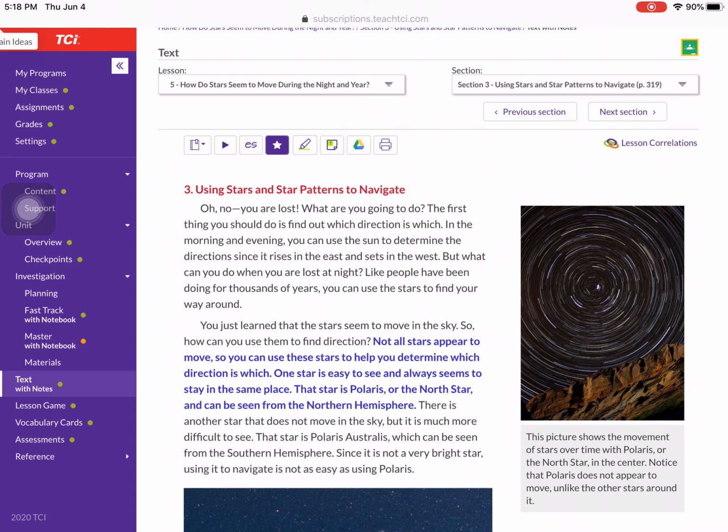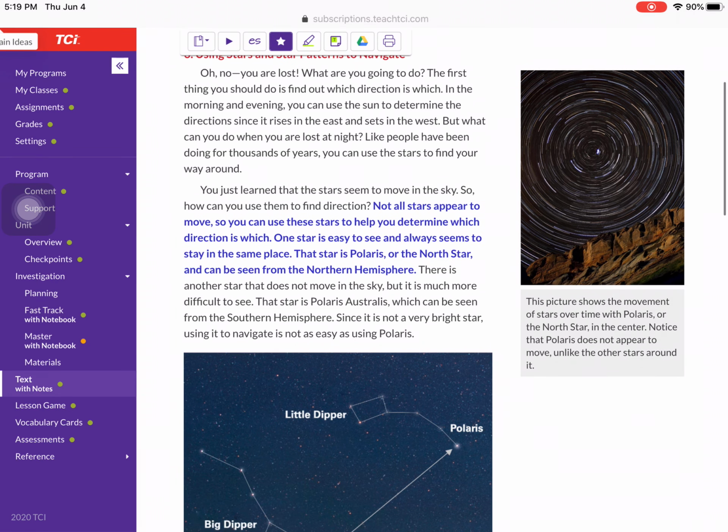Oh no, you're lost. What are you going to do? The first thing you should do is find out which direction is which. In the morning and evening, you can use the sun to determine the directions since it rises in the east and sets in the west. But what can you do when you are lost at night? Like people have been doing for thousands of years, you can use stars to find your way around.